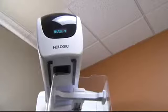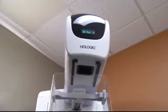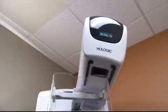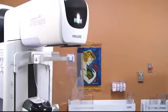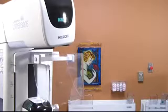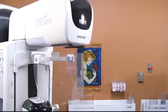And when a woman goes in to have this done, is it the same process as a traditional mammogram? It's almost the same. The only difference is because it's shooting all those extra pictures, it takes longer. So it's about 6 seconds in addition to the standard, usually a second or two, for mammograms.